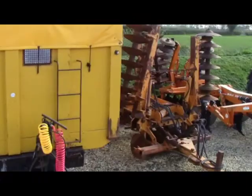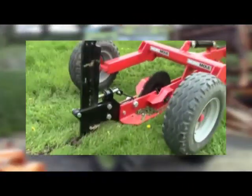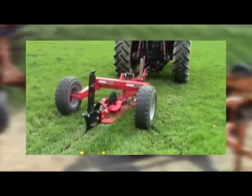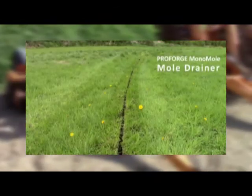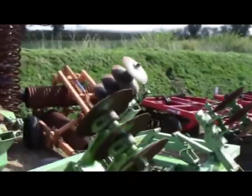Under the subsoilers section of machinery for sale on the website, you will find a video of the ProForge Moldrainer at work on our own farm. This is a unique machine we stock, featuring a large diameter disc that massively increases its performance in trash and reduces the damage on the surface.